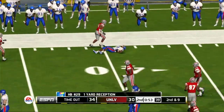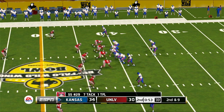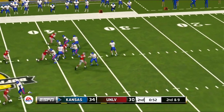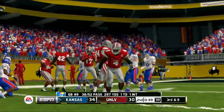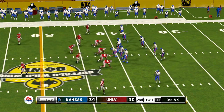Completes it, and he's hit hard immediately. So it's complete, but they didn't get much there. That's because the defense was just waiting on it, and they attacked. The quarterback should have found somebody else downfield. Incomplete, and that wasn't the greatest pass in the world. Well, I don't know how anybody can throw a great pass while getting drilled like that. And they'll look to convert here on another third down.